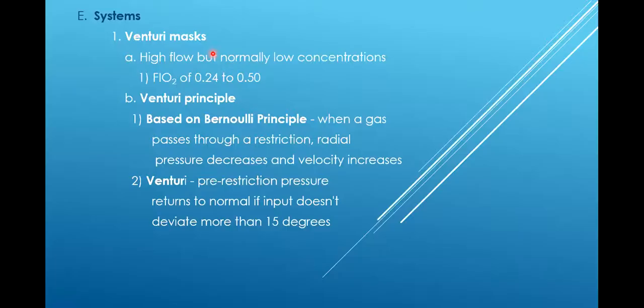Let's go back to the PowerPoint, see what we missed. All right, so we already showed you, I talked about all this. Let's go back and look at as far as the notes are concerned. Venturi Mask, we said it is a high flow system, about 24 up to 50%, depending on how you turn the wheel, or open the windows. It has the Venturi system and the Bernoulli system.